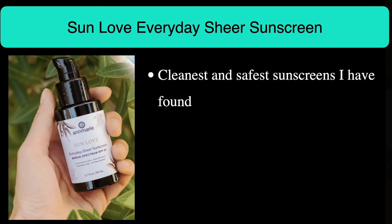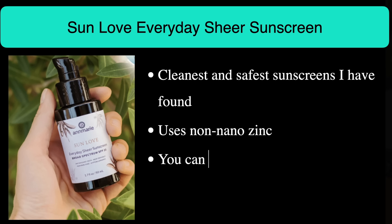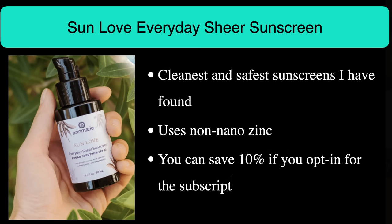One look at the ingredient list and you'll understand why I am very fond of it. It uses non-nano zinc again, which is a big plus for me as well. It is slightly pricier than most of the commercial ones that you will see, but I think it is well worth it. I know some of you have exclaimed that it is so safe that you can eat it too, but I wouldn't try that.